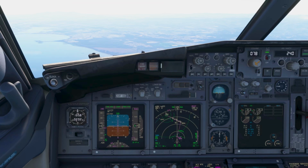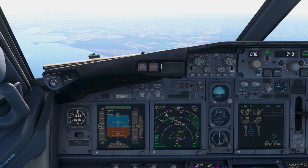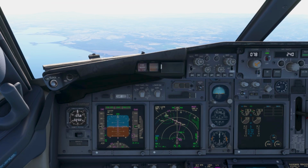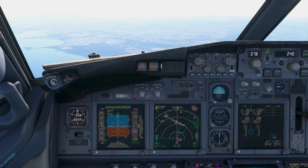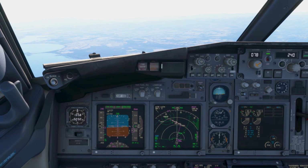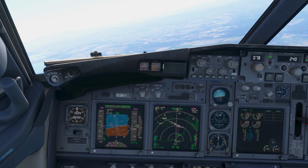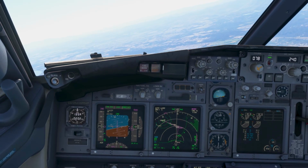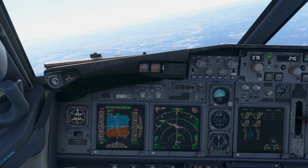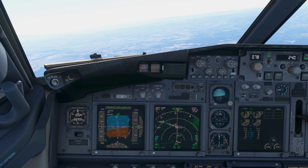Okay, we got Millet here through 6,000. Let me give him a call. 71 traffic, riptide 25. We set up for runway 8 and 1, about 15 miles out on a base. There's 6,000. We're going to go ahead and descend down to 3,200. That'll get us nice. Be a nice setup for us here.